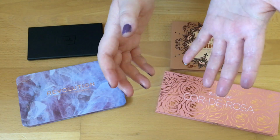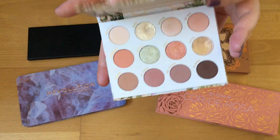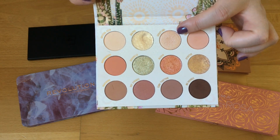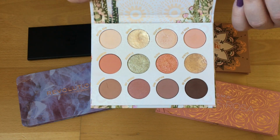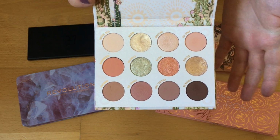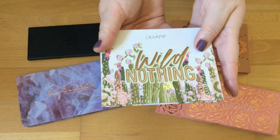And the last time I rolled in 2 backup shadows, which I will show you now. The first one comes out of my Colourpop Wild Nothing palette, and it was this shadow Coastline, and I already did use it 7 times, so I'm happy that I'm already rolling in backup shadows to be able to start working on them right away. So I do have 7 times already on this one, which is quite nice.